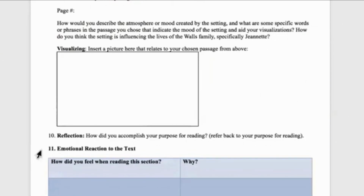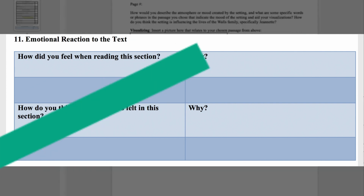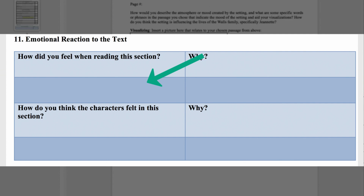And then number 11, emotional reaction to the text. You cannot read this story and not have some emotions. I just don't see how you can't. If you don't have any emotions there at all, then maybe you should talk to me or talk to somebody, because I think it's going to pull some emotions out of you. How did you feel when reading this section? You could say, I felt angry, and then say why you felt angry, or I felt sad, and say why you felt sad. So, you know, all those emojis on your texts, right? And you're always shooting your friends emojis, you know, surprised, shocked, laughing hard, LOL, right? So just think of an emotion that you went through, and this is really for the entire section though, and why you felt that.